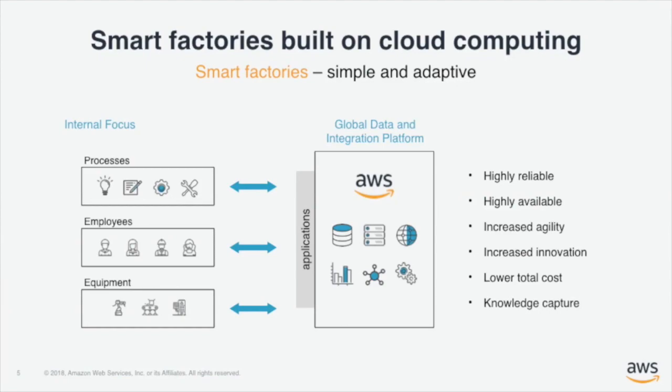So you can increase the ability to innovate. You can easily deploy your application in multiple regions around the world in just a few clicks. This means you can provide lower latency and a better experience to your customers at minimal cost.